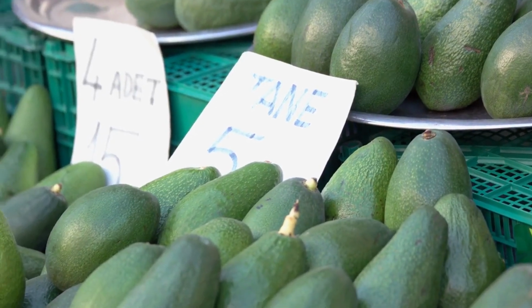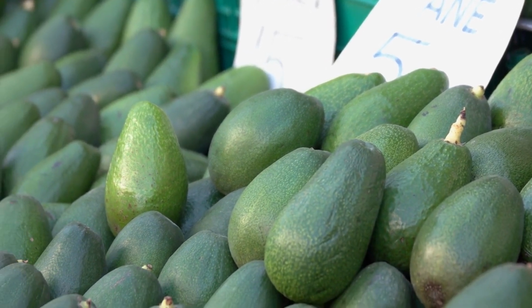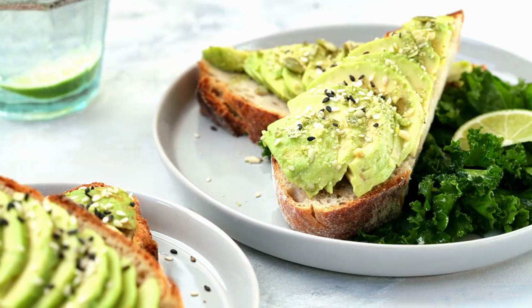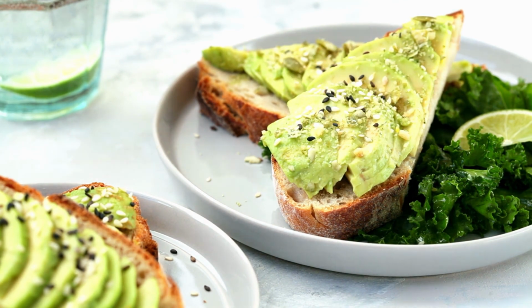First up, avocado toast. This trendy and nutritious dish is super easy to make. Simply scoop out the avocado, mash it onto a slice of whole grain bread, and sprinkle with a pinch of salt and red pepper flakes. It's a perfect way to start your day.